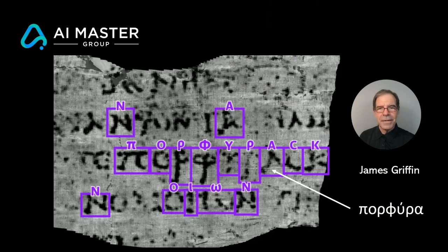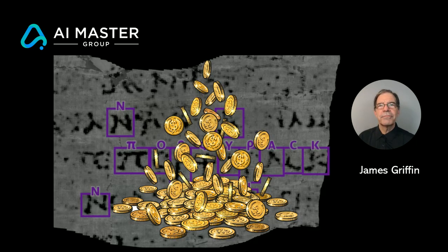Now, let's go back to this document and take a look at what word he discovered there. He discovered the word porphyra, which means purple. Now, although Farritor was able to decode this, there is still available for anyone listening to this video a $700,000 grand prize if you can read 4 passages in either of the 2 scanned scrolls. All right, go get it, my friend.